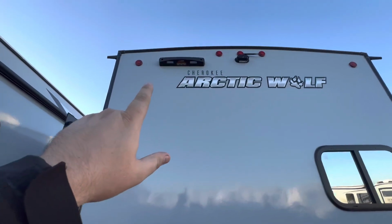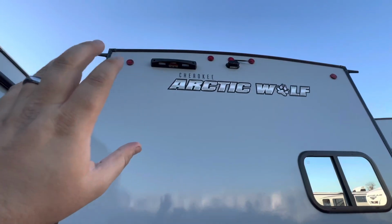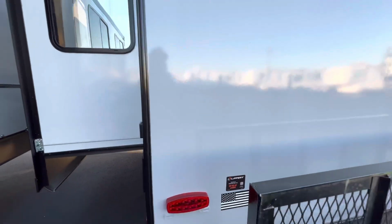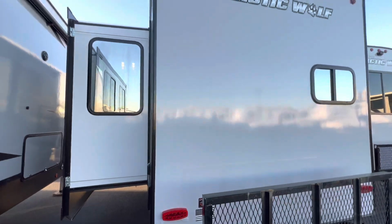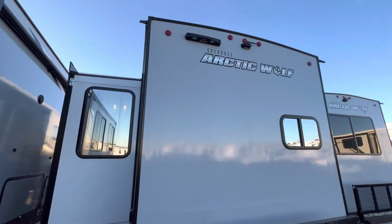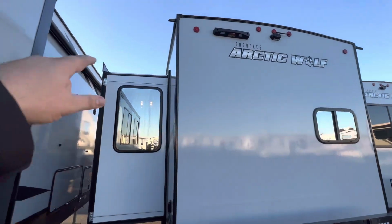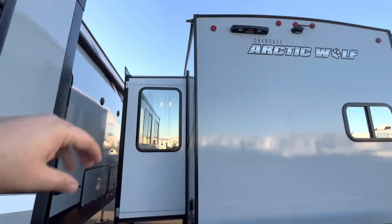It's also prepped for a rear ladder. So you can buy that. Lippert On-The-Go Ladder is what it's called. There should be, yeah, a sticker. Nice. A sticker right here for that. It'll take you right to the link. I believe it costs like $250, $280, something like that. But that allows you to get on top of this, walk the roof, check your seals, check the slides, make sure there's nothing on top of the slides like debris and all of that.